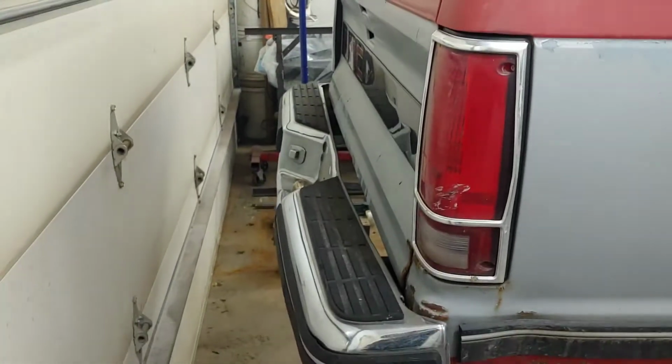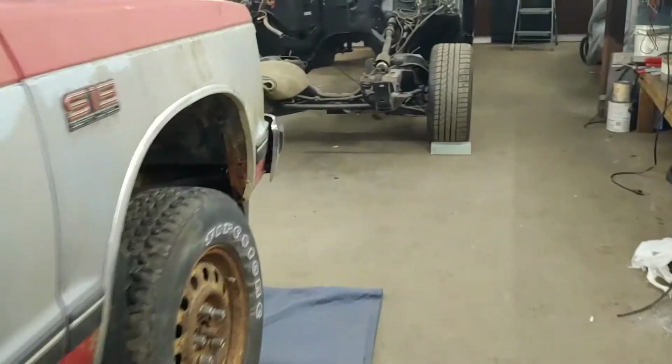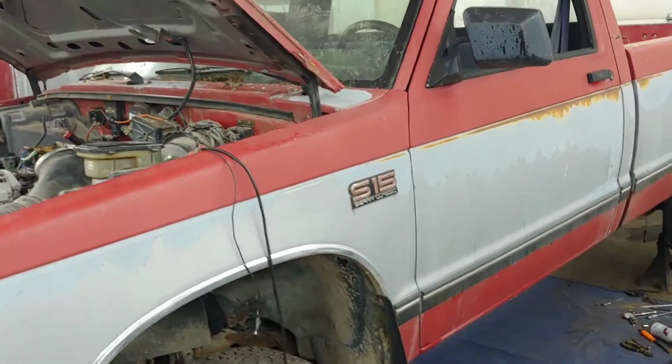Might straighten that out with the help of nature. When I say nature, I mean a tree. Just kind of back it into it and give her the beans a little bit until she straightens out. But on the driver's side, a little more of the same.